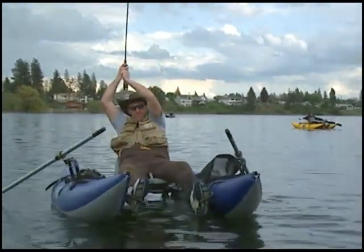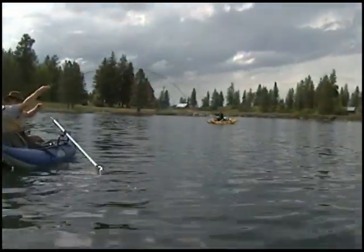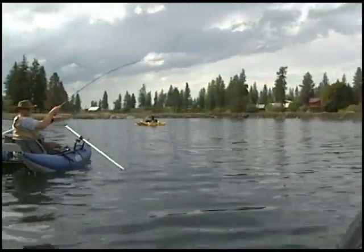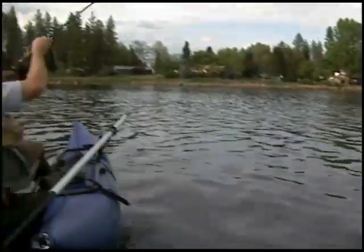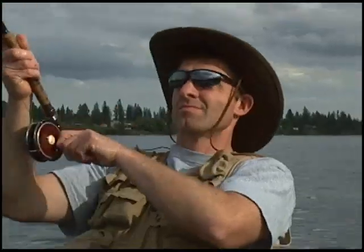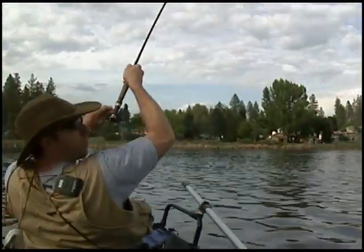There it is. Got one. Steve, I got one. Holy smokes, there it goes. You can get two trout per day, and they have to be over 14 inches in length. Yeah, it's a big brownie. It's a good fighter. At least I thought it was a brown. Yeah, it's a big puller.